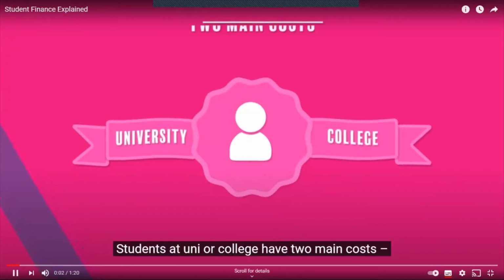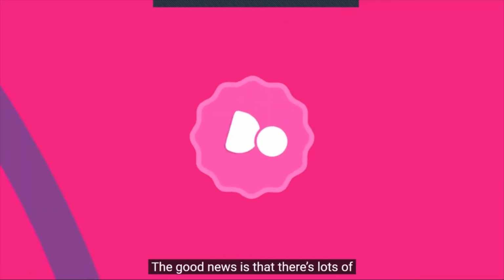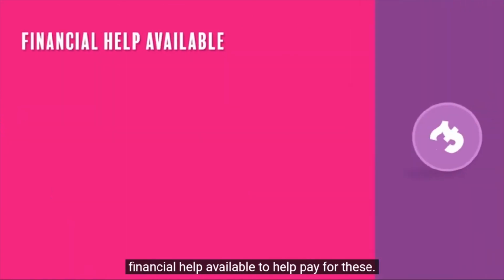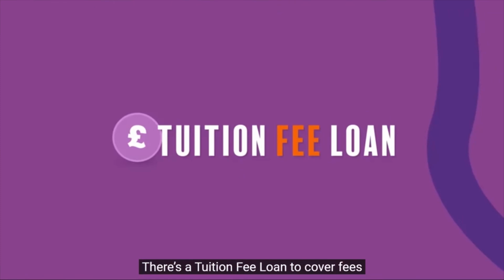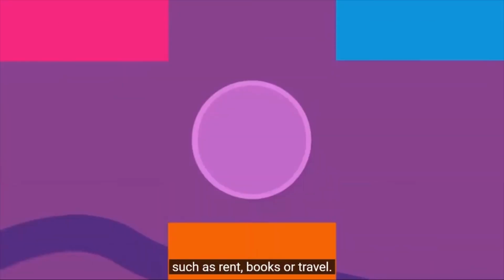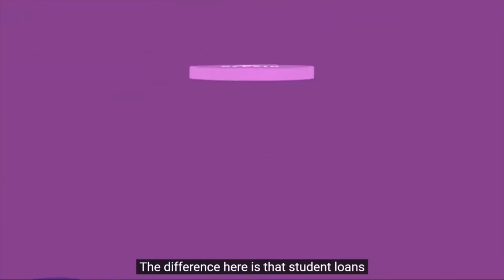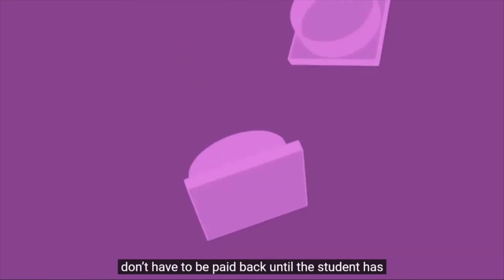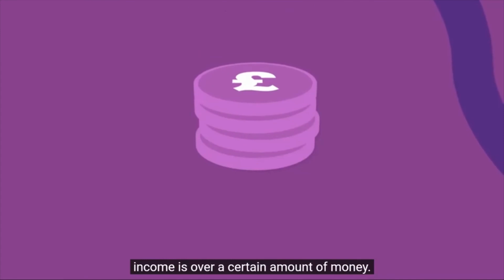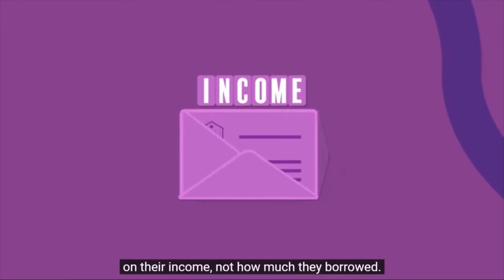Students at uni or college have two main costs: tuition fees and living costs. The good news is that there's lots of financial help available to help pay for these. There's a tuition fee loan to cover fees and a loan to help pay for living costs, such as rent, books, or travel. As with any other loan, these have to be repaid. The difference here is that student loans don't have to be paid back until the student has finished or left their course and their income is over a certain amount of money. The amount repaid each month will be based on their income, not how much they borrowed.